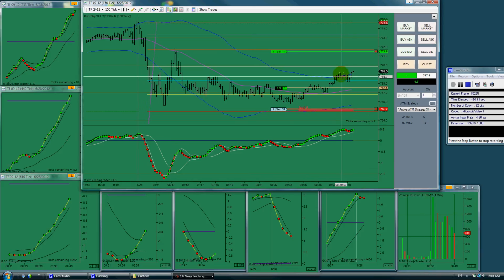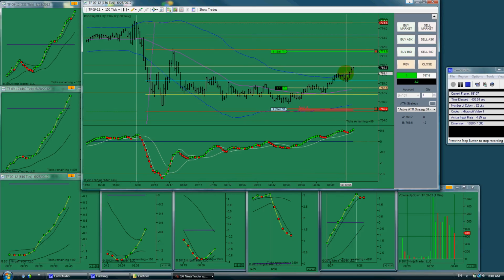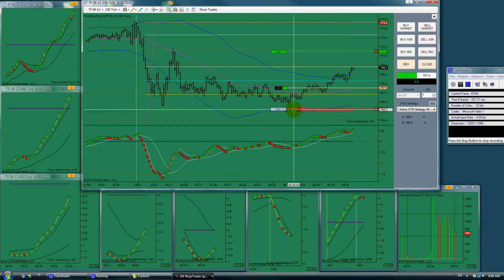Okay, we'll see if we can pop. 233, change up. We've popped through this resistance that we were seeing. Okay, it's time to move our stop.